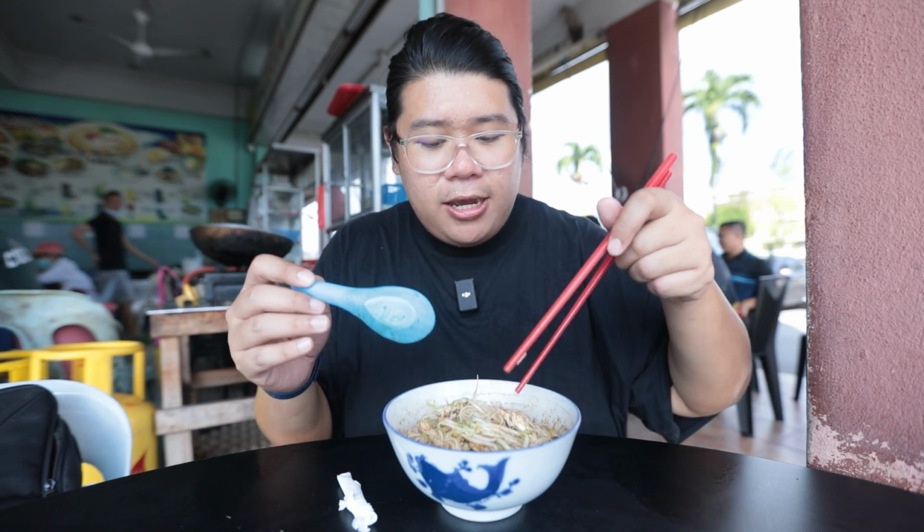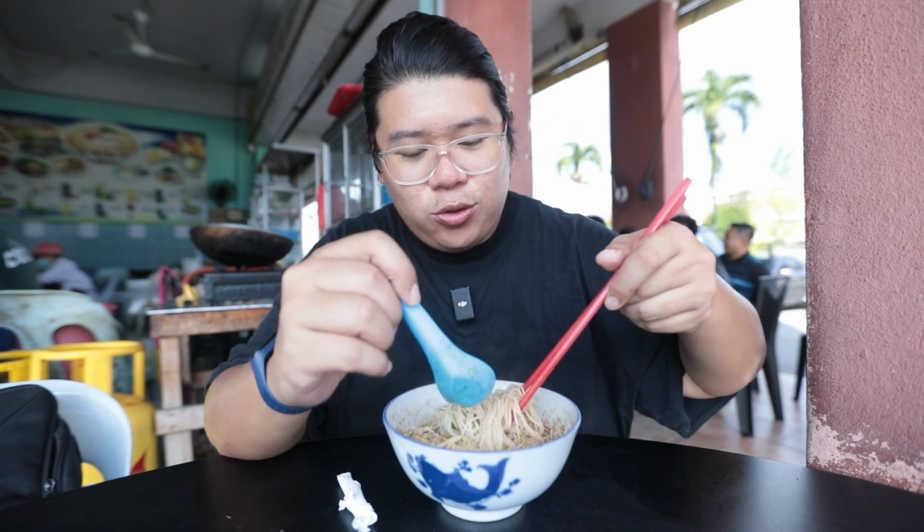Really good. Even though it's small, the flavor is there. The flavor really punches you. So that is really good. It's not the freshest, so minus mark for that. But overall, this is a really worthwhile bowl of laksa, because it's only 8 ringgit, man. For 8 ringgit, you can get this really huge bowl of laksa. So it is really amazing. With that being said, I'm just gonna finish up this laksa and maybe move on to the next one.